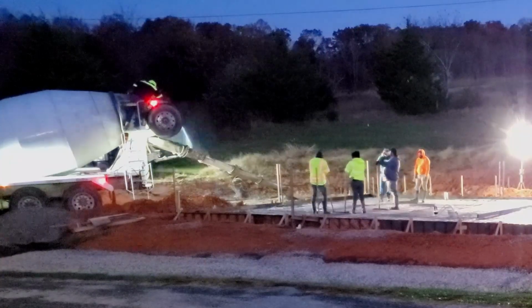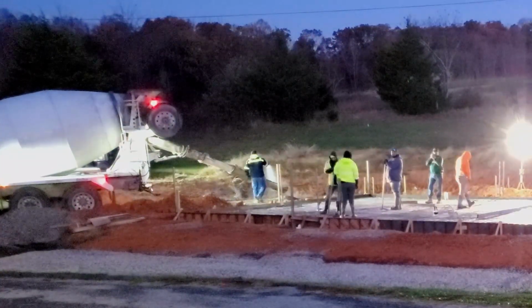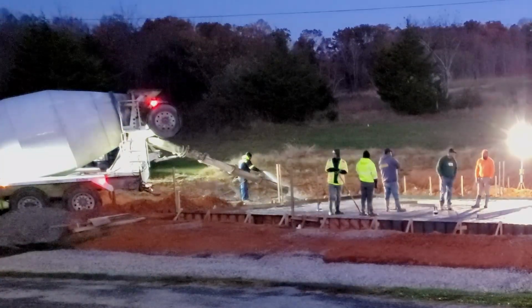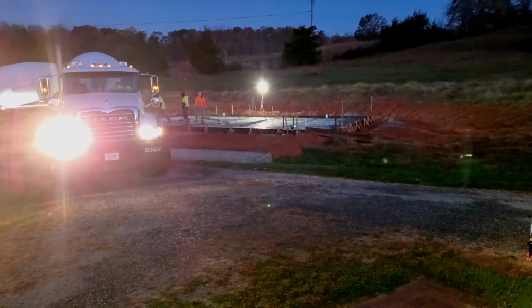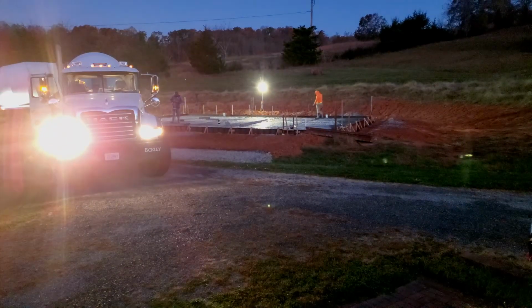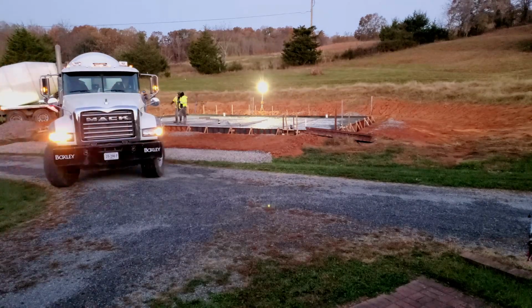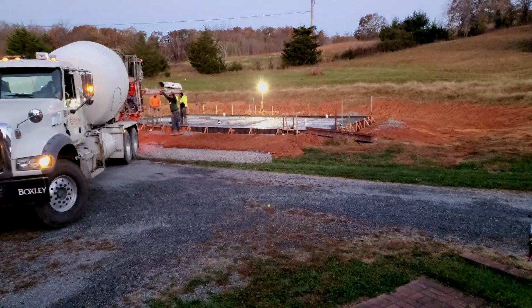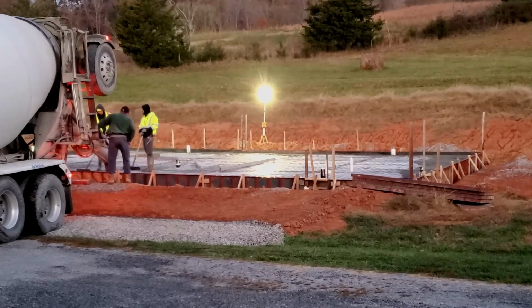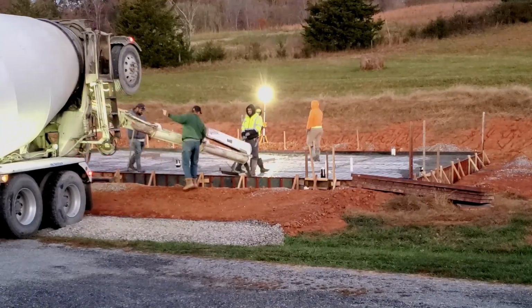You can see them right here washing out the chute and everything to get all that concrete off. That way it doesn't get stuck on there and make a big old mess for them. It's always a good idea to have a spot determined to be able to wash out. And here they are with the second truck, going to continue on pouring that footing. Quite the brisk morning, that's for sure.